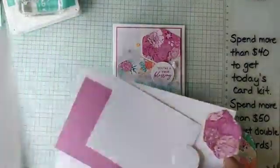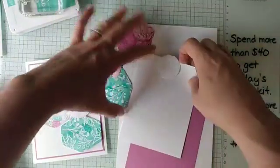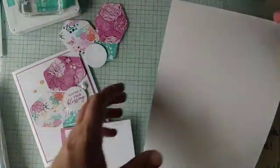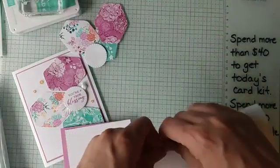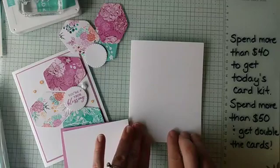And this is a really easy layout using our Heartfelt Hexagon punch. This punch is also currently out of stock, which I didn't think about before I created this card, but you could use a different shape if you want. And of course, if you get the card kit this week, I will include the punched pieces for you.